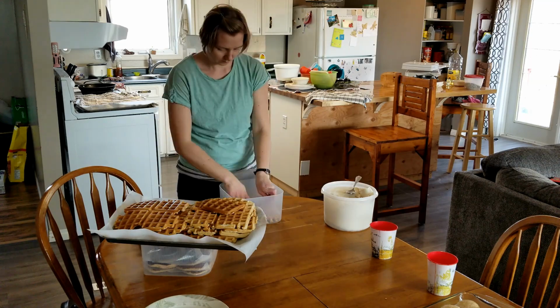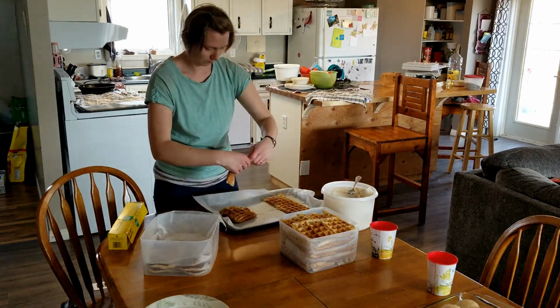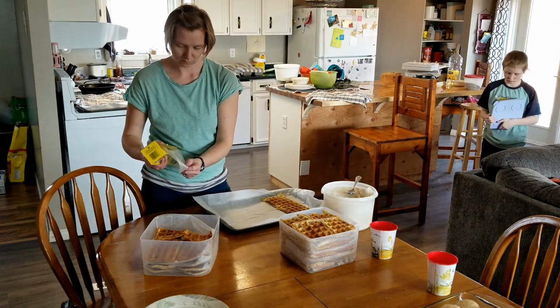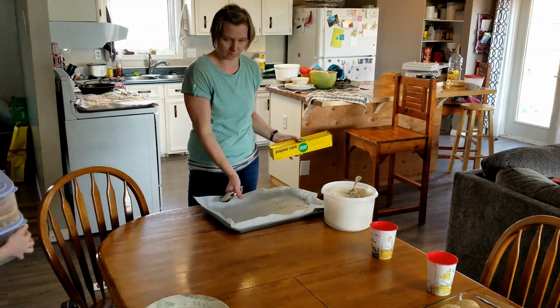And they're so quick and easy to just pop in the toaster. Some of the kids throw them in the microwave instead. And same thing for the waffles. It is such a quick, easy breakfast once they're done and ready to go. No different than if you're buying Eggo waffles.